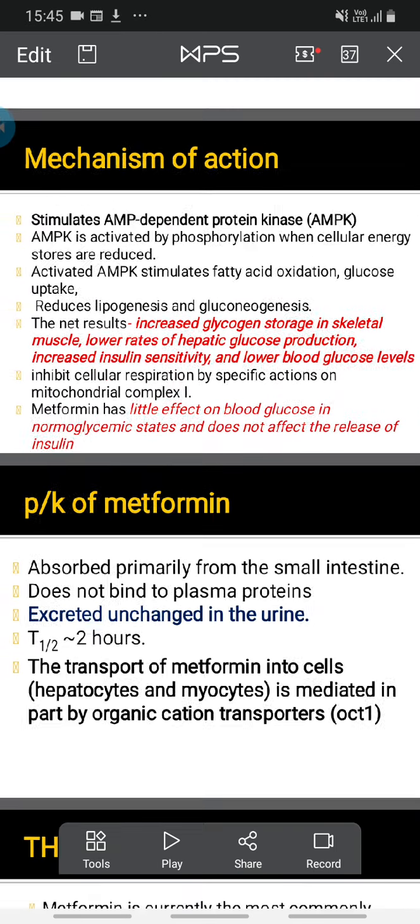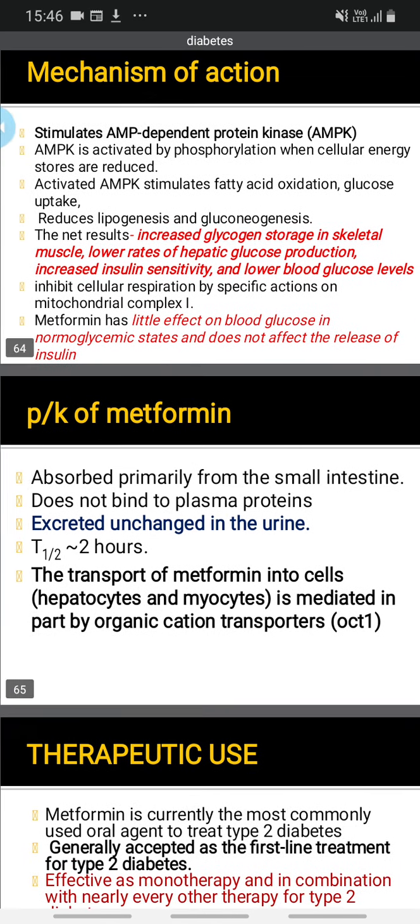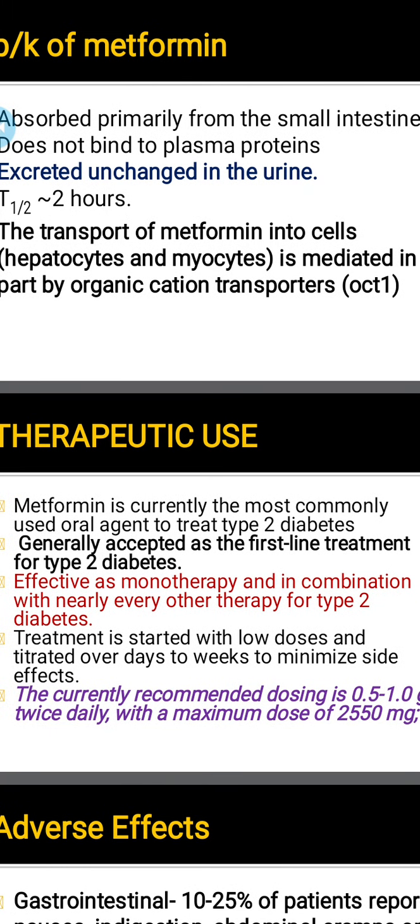Pharmacokinetics: it is absorbed primarily from the small intestine and excreted unchanged in the urine, and does not bind to plasma proteins. Half-life is 2 hours, but commonly it is given 2 to 3 times daily. Transport of metformin into cells like hepatocytes and myocytes is mediated by organic cation transporter. So this is metformin, and it is currently the most commonly used oral agent to treat type 2 diabetes, generally accepted as a first line treatment. In all guidelines, metformin is the first choice, and it also reduces cardiovascular events in type 2 diabetes patients. It is effective as monotherapy and in combination therapy with nearly every other therapy for type 2 diabetes.